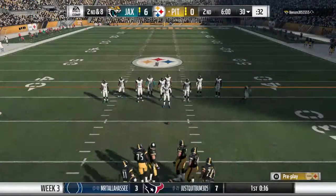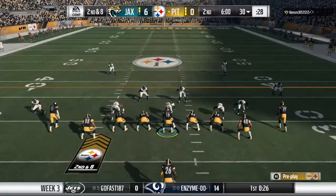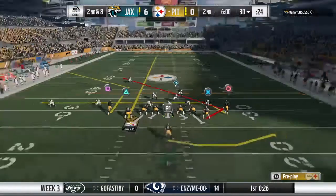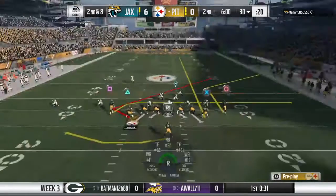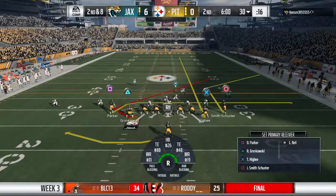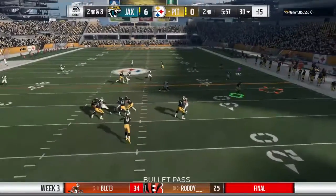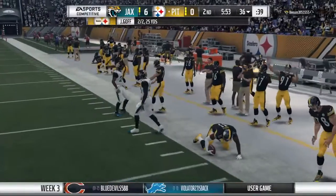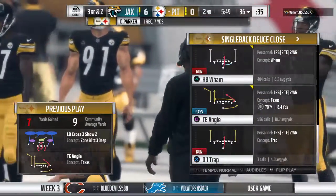And after the play on the ground, that brings up 2nd down here. Now it's gone. And throw right side complete to Parker. A big hit. Knocked down sideways at the 30.